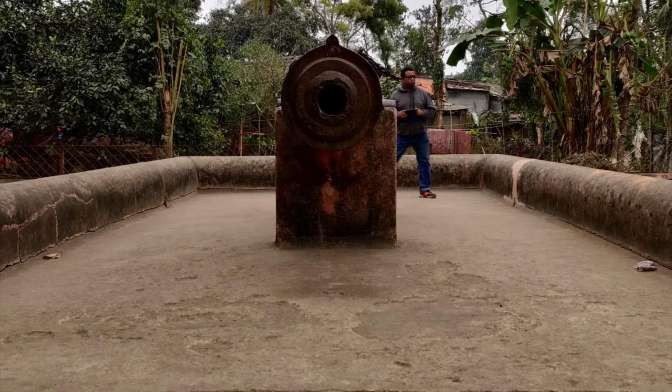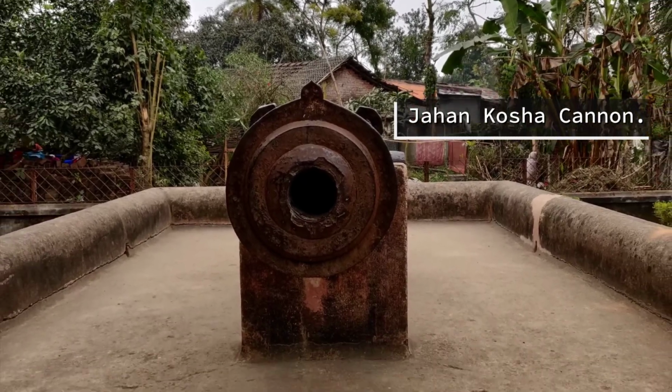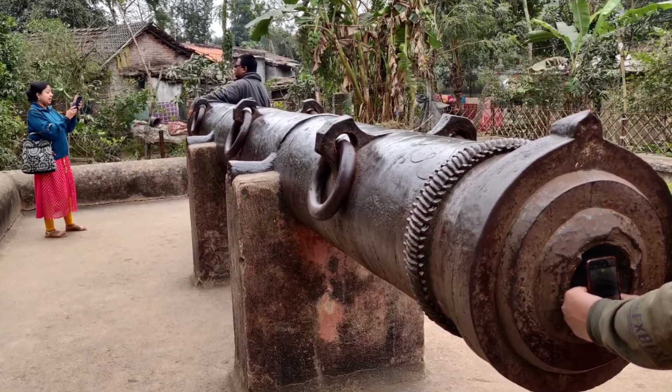The Jahan Kosha Cannon, also known as the Destroyer of the World, was made in 1637 under the Mughal Empire.